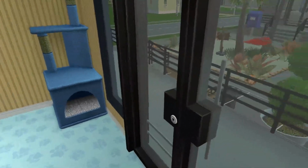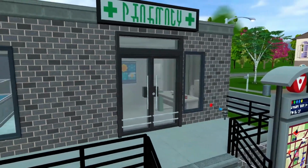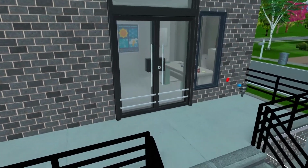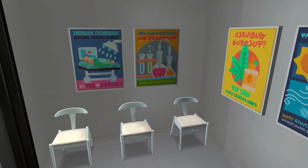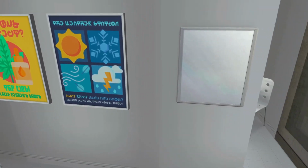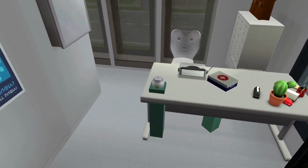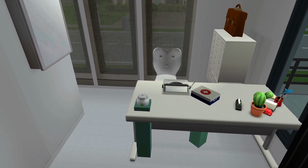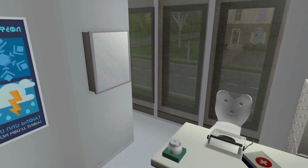It's a little bit more fun for me. And then lastly over here, we have a sign that says pharmacy. This is actually more of a clinic. And so when Sims come in, there's just some health posters on the wall and things. And over here, we have another little tip jar. This is how I have them pay for this area. You'll see these all over the place in my neighborhood for community lots that are not owned businesses.